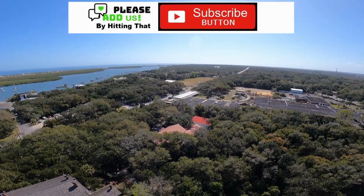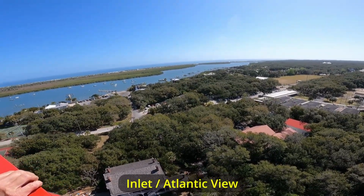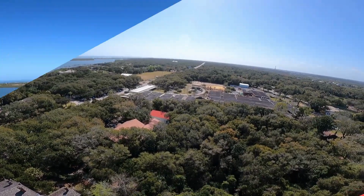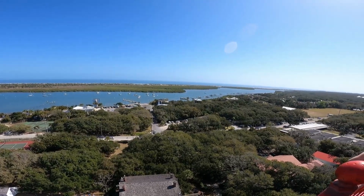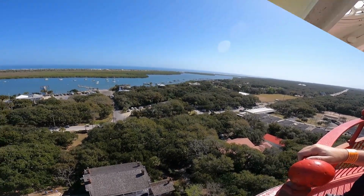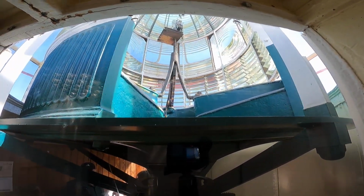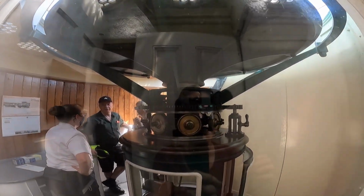So we're on top of the lighthouse, and the view is just amazing at the top. That's the original lens and bulb up there. You can see it's rotating.